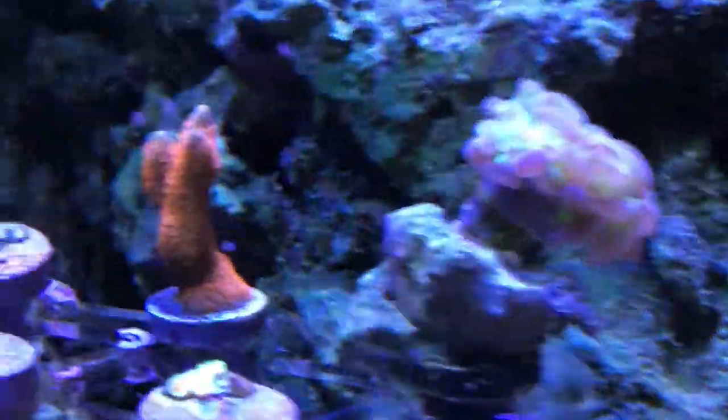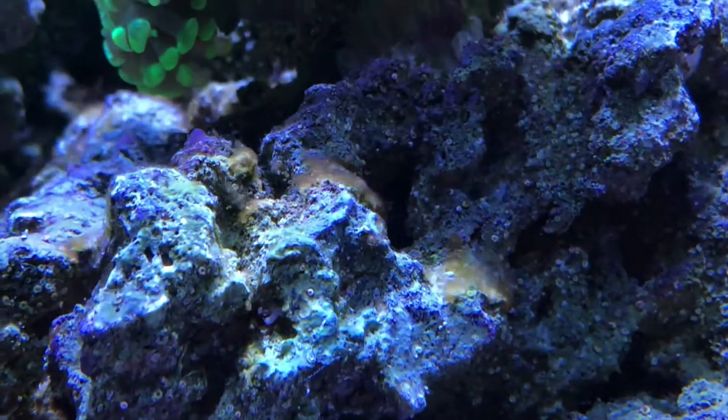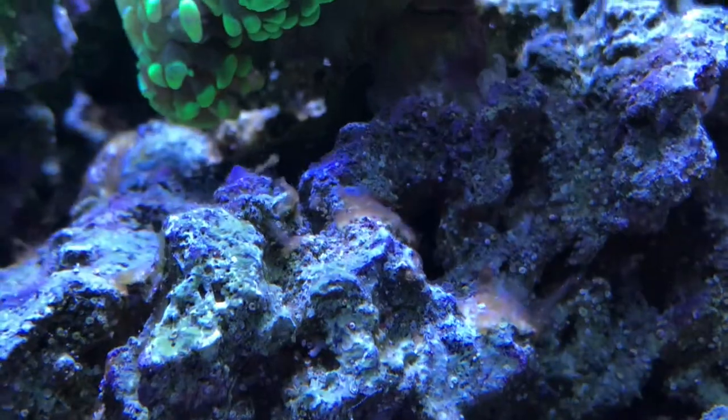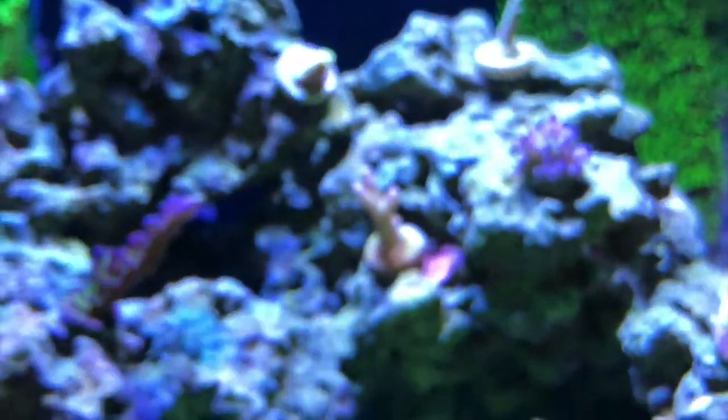There's some down here too. It's probably not good lighting there, so you won't be able to see it. I think you could see some there. I'm hoping that the snails will just take care of them, but I think they're keeping them at bay. I'm not really worried about them. They're very little.